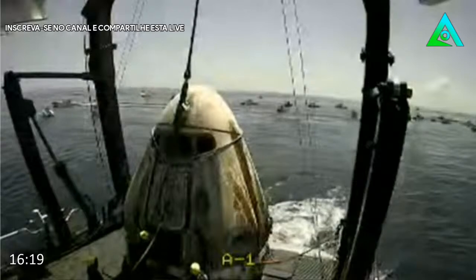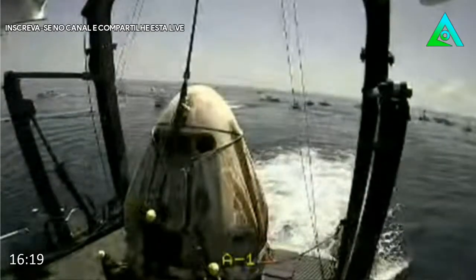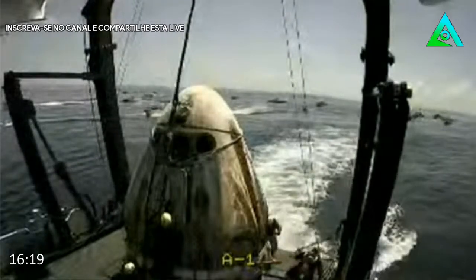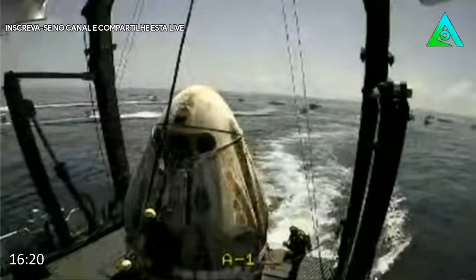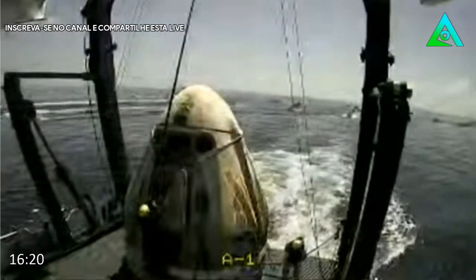So at this point, the recovery team is doing final securing of the capsule in preparation to actually move the recovery nest closer to the interior of the ship. It'll actually be in a little bit of a covered deck there. We saw that camera view earlier, looking straight out from the center of the boat. So once Dragon is secured in the nest, it will be translated forward, closer to the position in which we're able to actually open the hatch. So while Dragon is on board safely, we're not able to do that just yet.